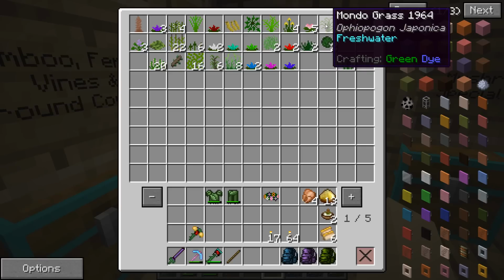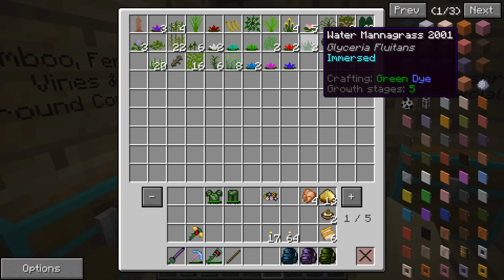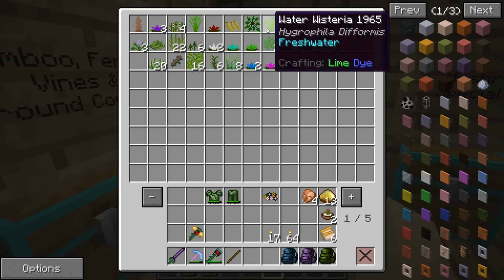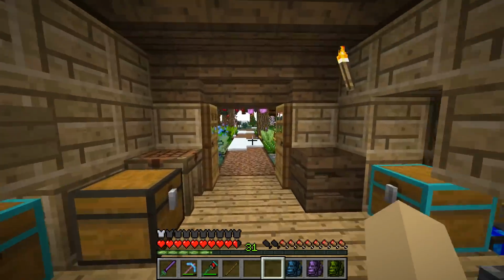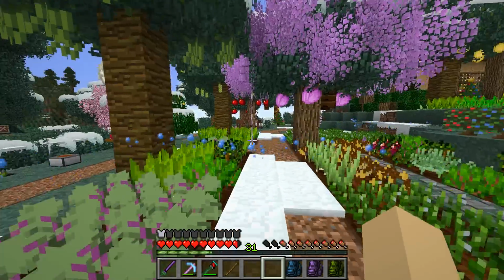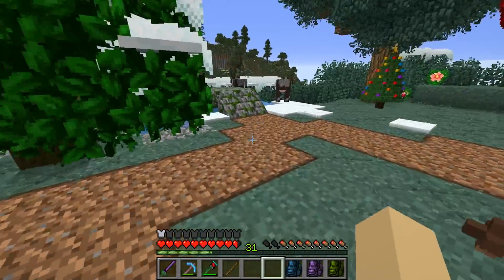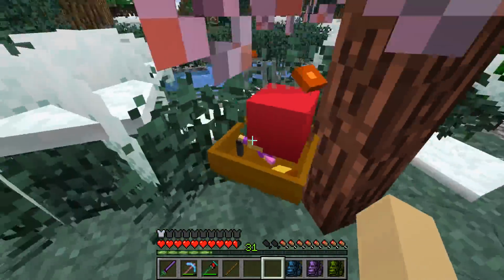What we really need are the freshwater plants that will go on the bottom. That's going to be like your mondo grass, maybe your water mondo grass, I can't remember. Water wisteria. We're going to have to go and look at some aquatic areas to make sure we get enough plants. And I'm not sure if we're going to be able to, maybe plants might be something we have to add occasionally over time.